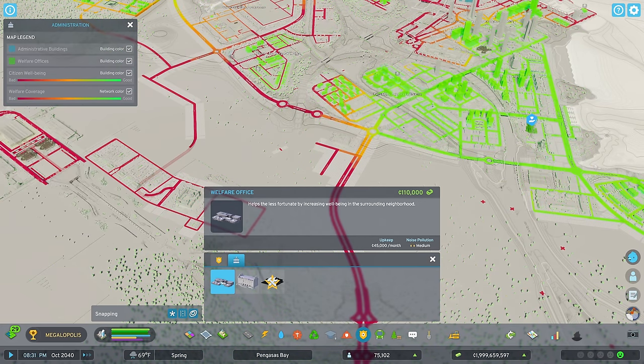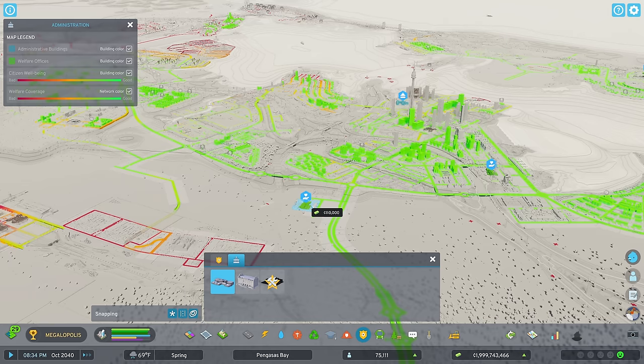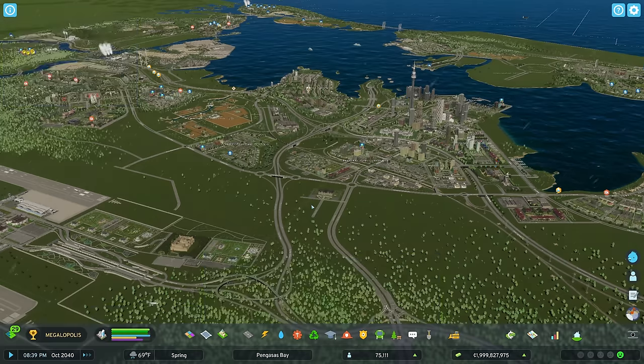It's this welfare office. Now, as I click on that, you can see all throughout the city, there's roads that are all red, red, red, red, red. And that's bad welfare coverage. But if I take that welfare office and I drop it into this space, look at that. It just changes this whole downtown area to a nice green, which really represents an improvement in the welfare coverage in the area. And so I thought that would be important to have in this space, really to just increase overall happiness and engagement of our residents. So let's do that now.